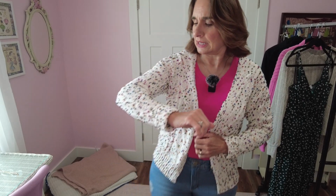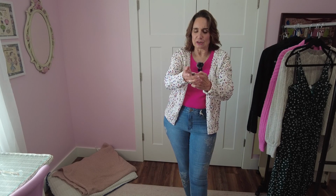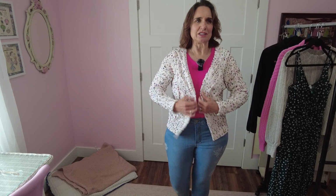So now we have this one. I think this almost looks like a confetti type knit. I would call this a soft white. I love all the different colors in this. I think that's pretty. I'm just not sure about the sweater itself.